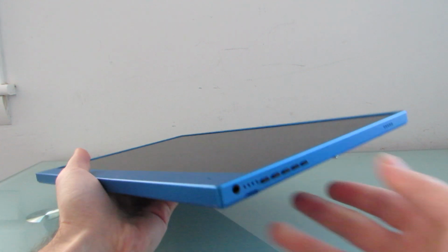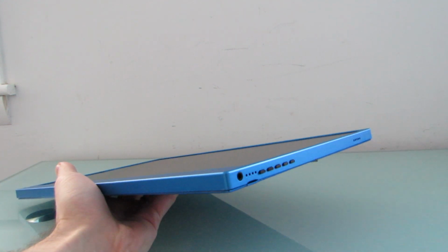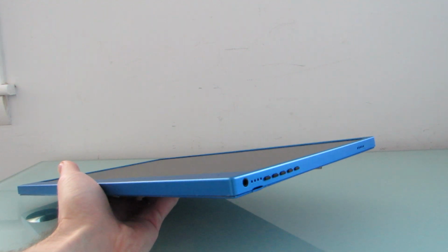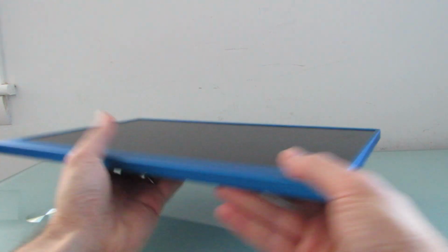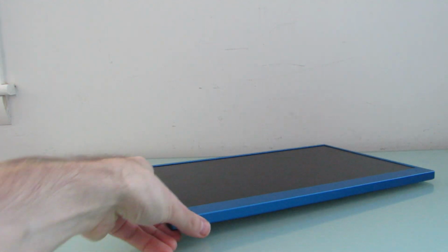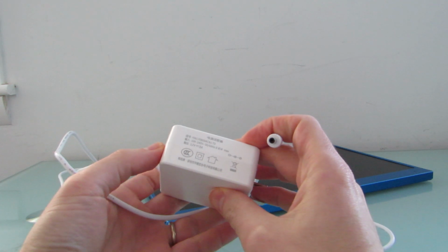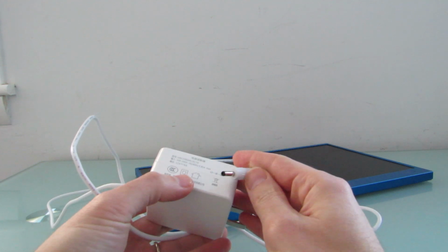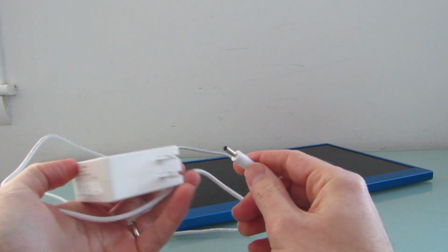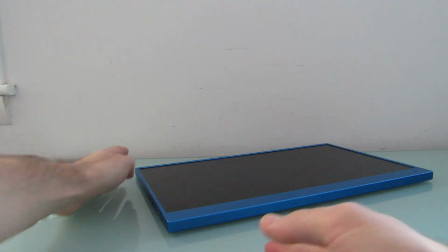Either way, it's still relatively compact for a device that you can take with you and use as a secondary screen. And it's got a built-in battery, so it can run for, in my tests, around 3.5 hours at a time without needing to plug into an external power source. If you do need to plug in, the unit that I was sent comes with this power adapter. It's a 12-volt, 3-amp power adapter. I believe, due to hitting a stretch goal during the campaign, it should come with a USB Type-C power adapter instead.